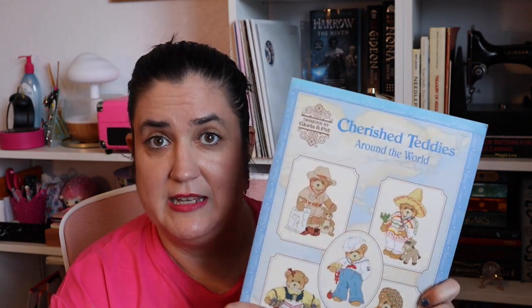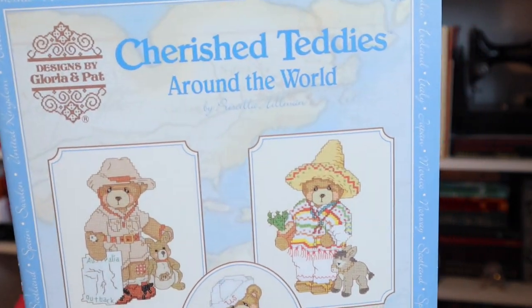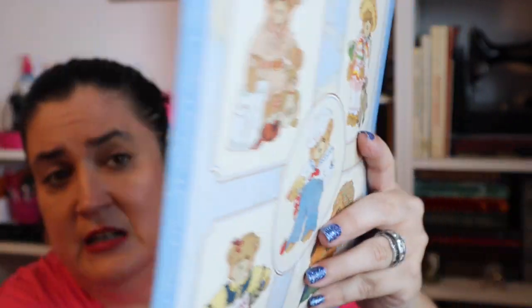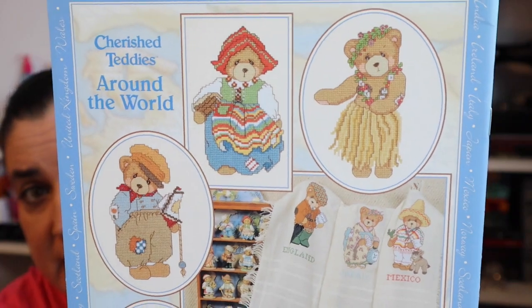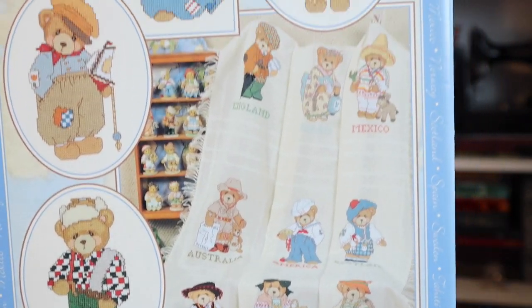This one I got from the pasta stash at the Stitching Sirens. So this is called Cherished Teddies from Around the World, and it just has all these teddy bears and little clothes from around the world. I thought that was really cute.